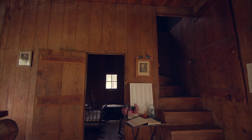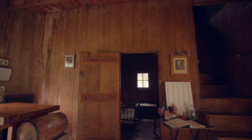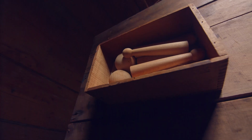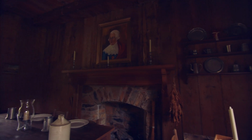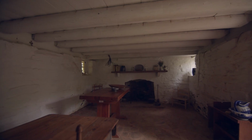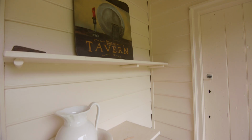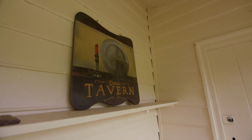The tavern would have been a place where travelers would stop to spend the night, to rest their horses, to get a meal, to have something to drink, but also served a very important function in the community. First of all, it was like a neighborhood pub. They would gather there maybe to have something to drink, but also go there to get news, to share news around the community, to pick up what riders that were coming through were saying.